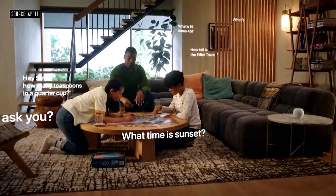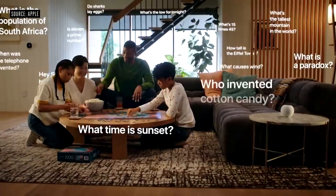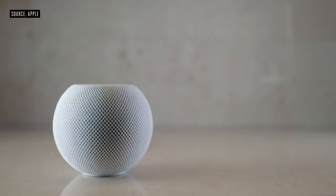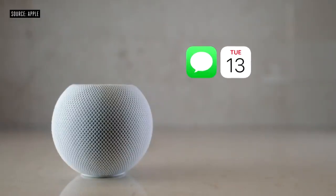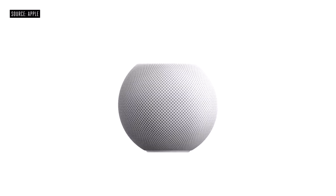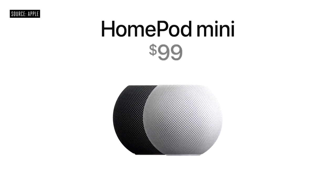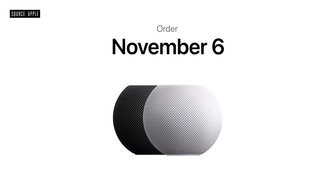From multiple timers and alarms, to weather reports, to answering the random questions kids think up. Using Siri, HomePod Mini can access the apps on your iPhone to send a message, check your calendar, make a call, even find your iPhone. It comes in both white and space gray. And I'm thrilled to announce that HomePod Mini will be available for just $99. And you can order HomePod Mini November 6th, and it'll start shipping the week of November 16th.